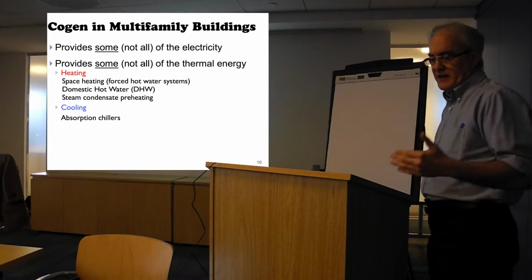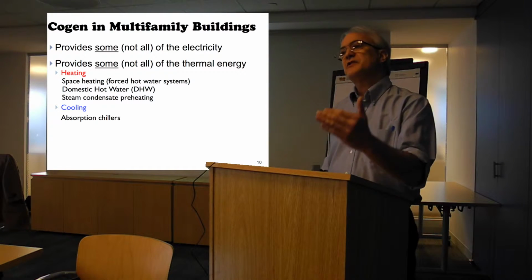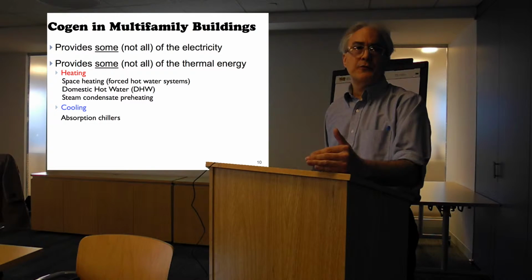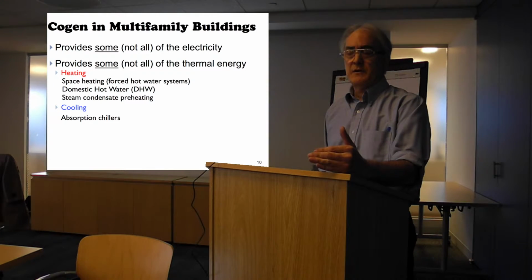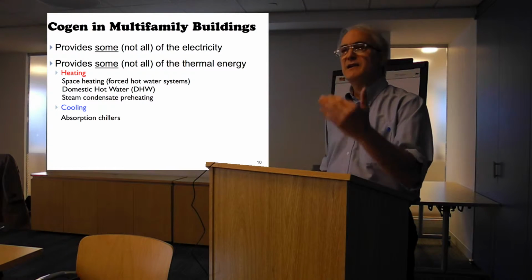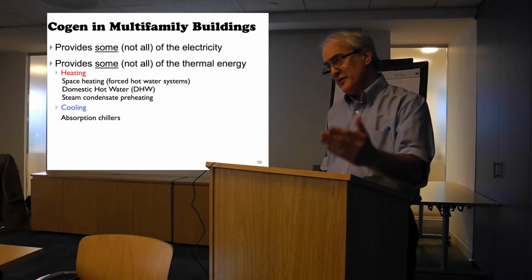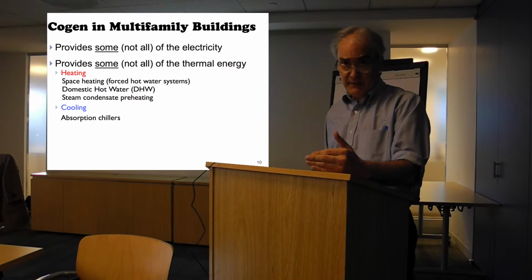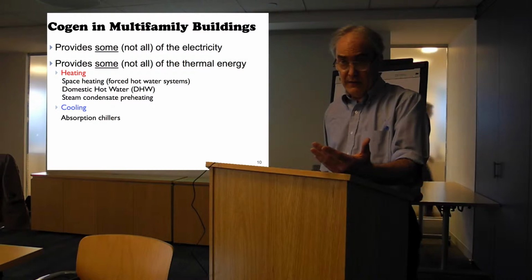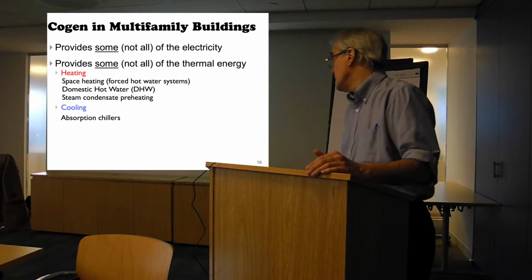And in fact, the whole thing with cogen is you want the system going as close to full power as possible, 24/7, 365. When that system is not operating, not only does it mean that it's not paying back as quickly as it should, but it also means you're getting hammered by Con Ed for incurring more kW demand than they originally thought you were going to because you were putting this thing in.